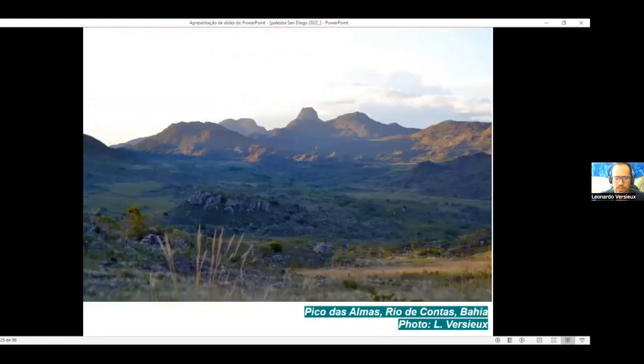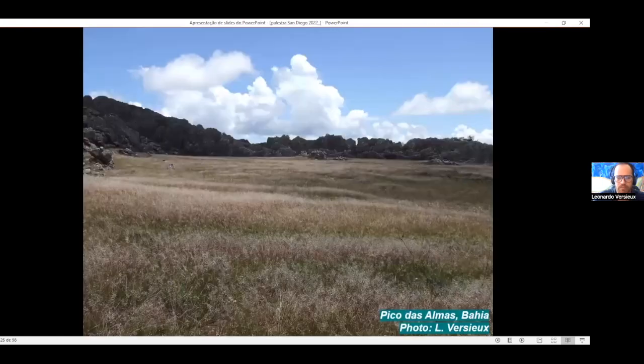Now moving south, this is Pico das Almas in Rio de Contas. It's one of the highest peaks of the Espinhaço as well. There is a flora well studied in this book, a very thick book, Flora of Pico das Almas. Botanists from Kew Gardens, from University of São Paulo, have worked in this area for a long time. Just showing the one open field full of grasses.